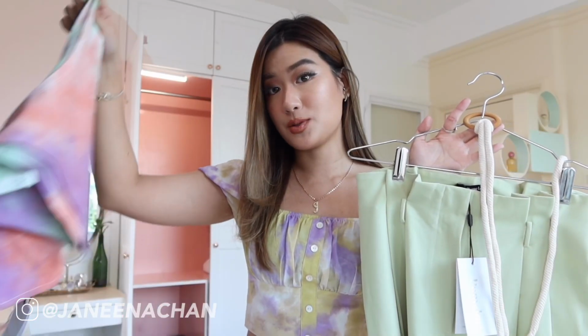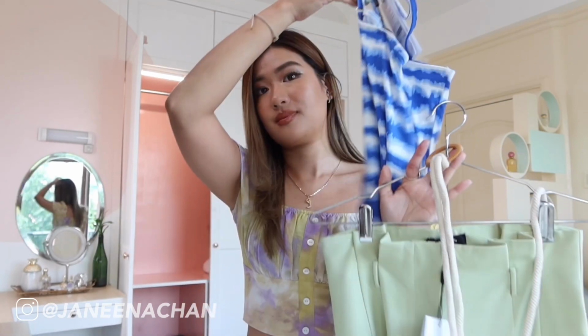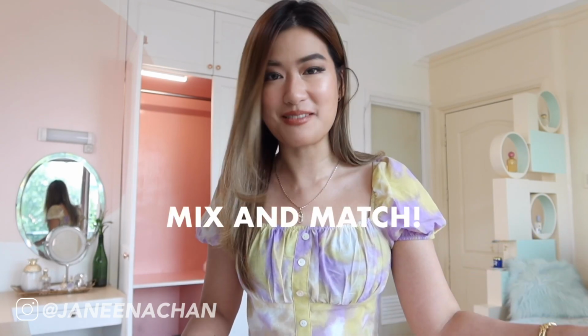Or you can pair this with either two of the bodysuits that I showed you earlier. I think it would work, right? It actually looks fresh. That's what I love about Pomelo. They stick to one aesthetic or a particular color palette so that if you choose a lot of their items, you can actually really mix and match them together.